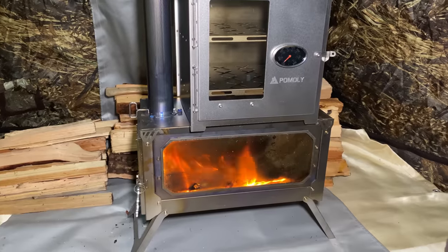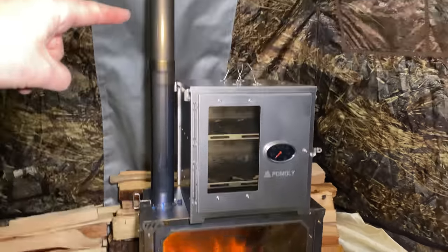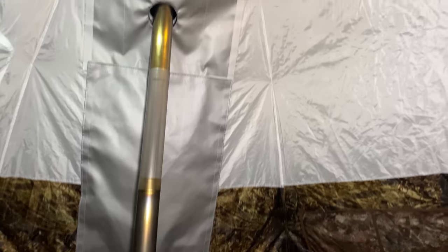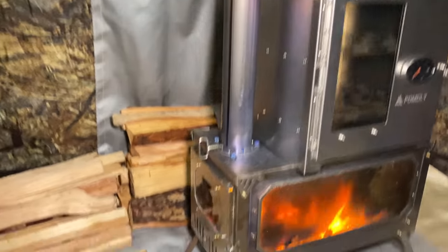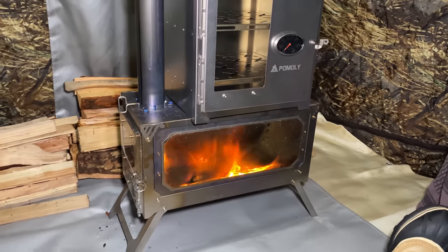Now you might notice something different on the wood stove. I have the pipe coming out the front. And the reason for that is just so I can have it in this configuration, I guess. The stove that actually comes with this tent from the manufacturer vents from the front so that the stove can kind of sit back a little bit further. It's an interesting design, so I just wanted to see if it would work. And so far it seems to be working pretty good.